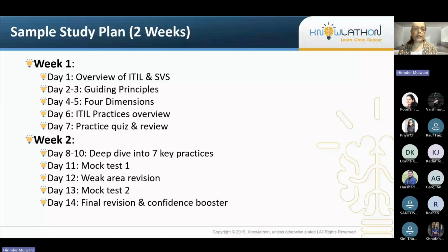This is just a sample plan where I have given a practice breakup in terms of modules. So day 1 to day 14, what are the different things you can study in terms of topics. But 2 weeks of studies ideally is a fantastic focus plan. And in the third week, you should give your exam. If you delay it beyond that, you will forget what you learned in your training program.